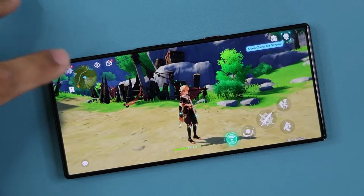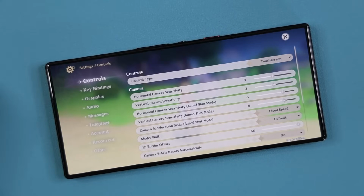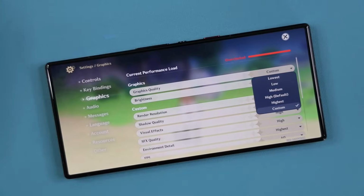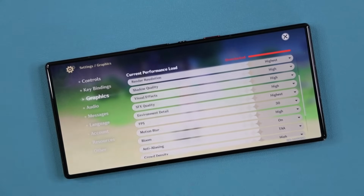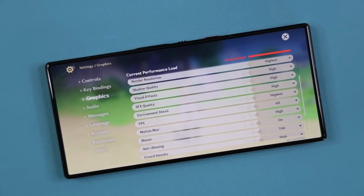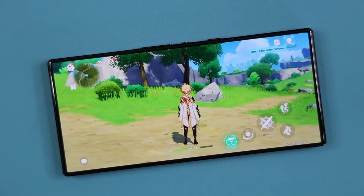So look at this. If I tap over here, and if I go to my settings, and if I go over to my graphics, you can see I'm going to put this at the highest setting. Okay, and then what I'm going to do is restart the game to apply the graphical settings at the highest level. And also I'll make sure my FPS is at 60 because that's the way I like to play my games. Anti-aliasing is enabled as well with TAA. So let me just restart this. We'll be right back. Alright, so we are back at the game again.